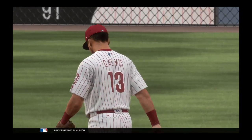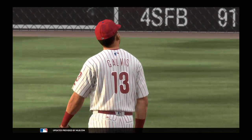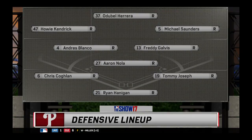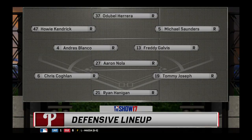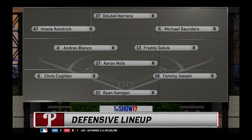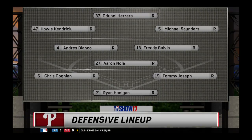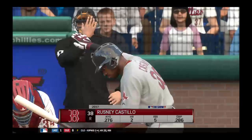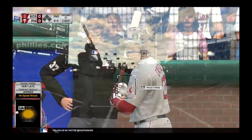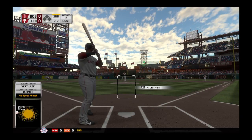All right, here's how the Phillies line up defensively, brought to you by Majestic. And I'm looking in the outfield, Odubel Herrera. When the Phillies were turning things around and turning that organization upside down, bringing up young talent, he was the first guy. Won batting titles in the minor leagues and really got off to a good start in the big leagues as well. So stepping in, Rusney Castillo. He's hitting in the 270s on the season coming into this one.